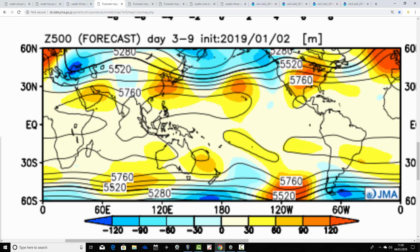Right, this is a tropical and mid-latitude view. Have a look at the temperature and precipitation anomalies. The British Isles is just here in the right-hand corner of the chart as you are looking at it.